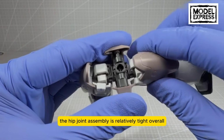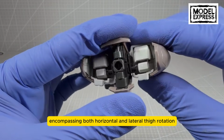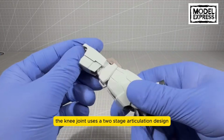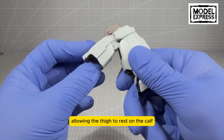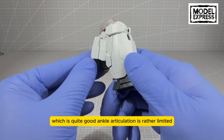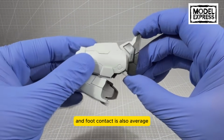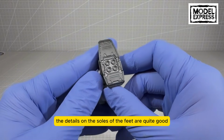The hip joint assembly is relatively tight overall, encompassing both horizontal and lateral thigh rotation. The knee joint uses a 2-stage articulation design, allowing the thigh to rest on the calf, which is quite good. Ankle articulation is rather limited, and foot contact is also average. The details on the soles of the feet are quite good.